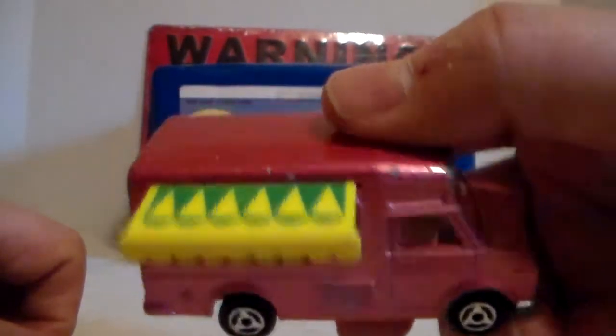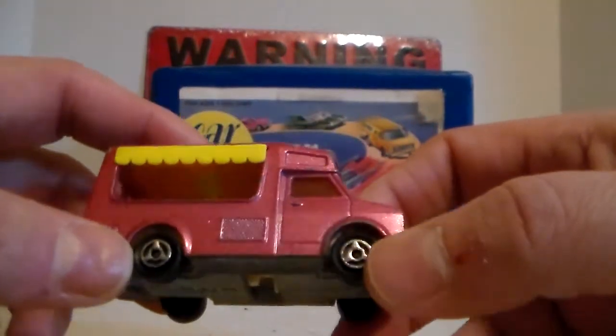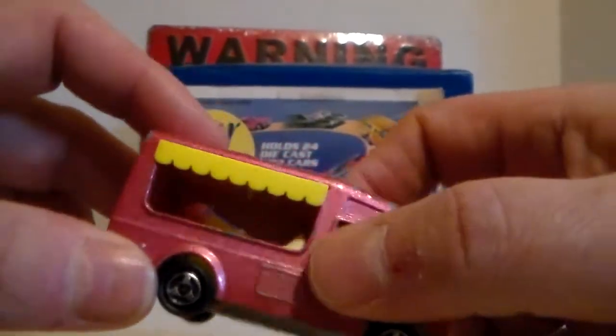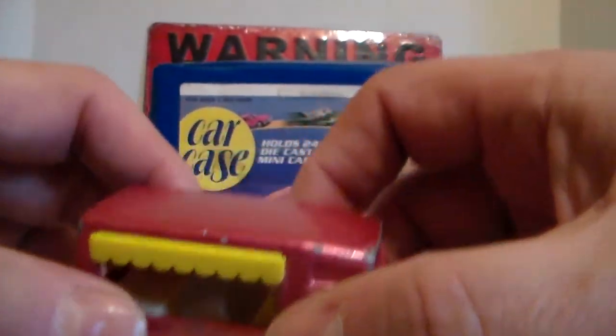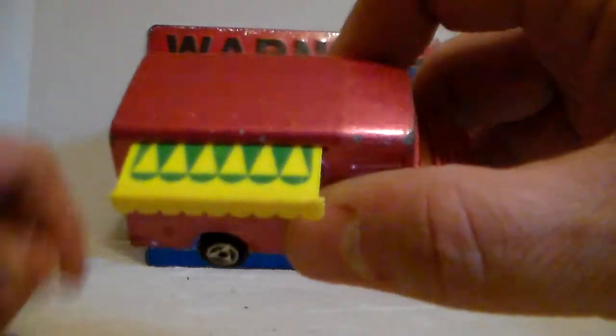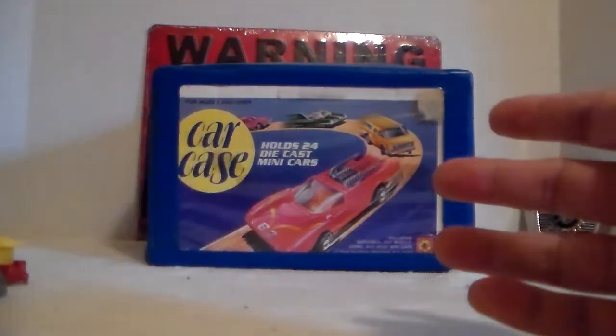It has an awning. I set the thing down, and the person that had it, and this is why I remember buying it at a flea market, said, you know, the awning slides out. And I looked down on the table beside it for an awning, but then he pulled it out and showed me. There it is. So, of course, I had to buy it. I'd be crazy not to.